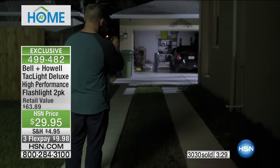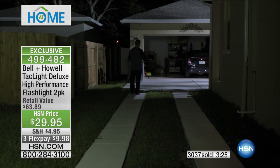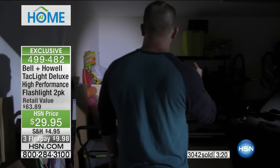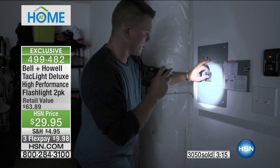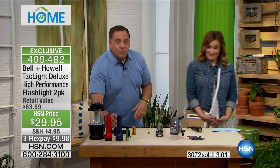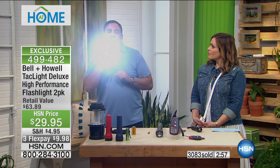Well, and remember what we said earlier, it's visible 5 nautical miles away. A nautical mile is the equivalent of 1.15 statute miles, which is what we normally drive. So you're actually talking about 5.5 regular miles that you're going to be able to see this. That is a massive distance. So if you're a boater, and I love this, because how many times have I been on my boat at night and my spotlight goes out? And I'm stuck out there in the dark. I can't see the channel markers. I can't see anything. With this light, I'm telling you, it is so bright. I can take this and see those channel markers that are out there.